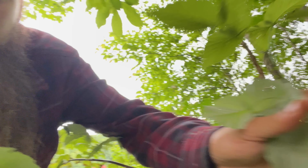I'm up here at Kind Heart Homestead in Patrick County, Virginia, here with my son Cedar, and we're foraging. He loves wild blackberries, and we have fields of them. I just want to do a quick tour of some of the stuff we have.